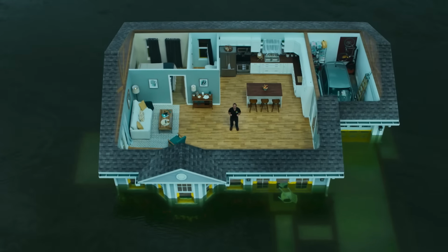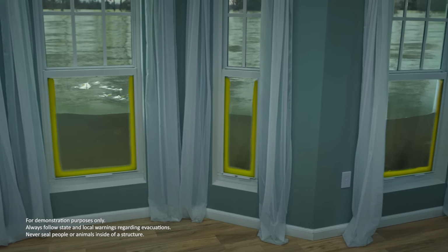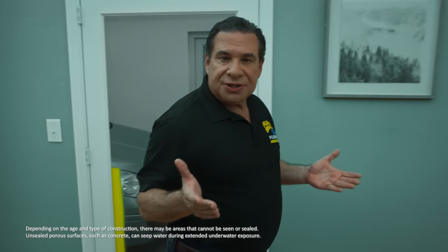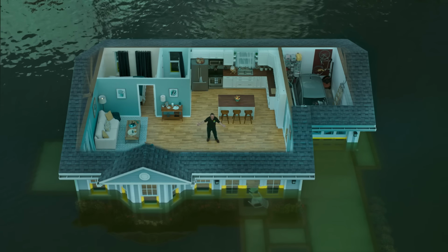That can hold back water. A lot of water. Just take a look around. All these windows, doors, seams, and openings have all been sealed up tight, holding back all that water while protecting your home and valuables. Look, every structure is different. Depending on age and type of construction, there may be areas that can't be seen or sealed, so it's impossible to stop all floods every single time. But our flood protection products, they can help. They can help by slowing down or even stopping water from entering your home or business. That water is 3 feet high, and the inside is staying dry.